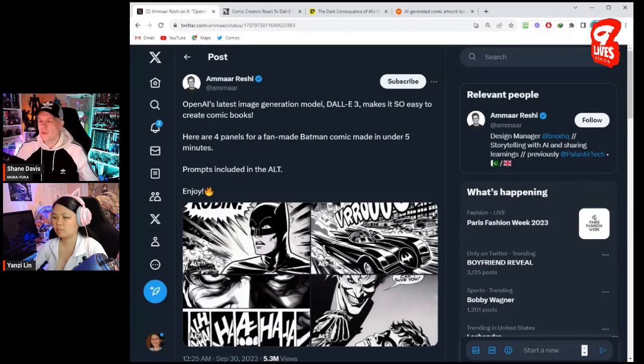But what if you could hit a couple of keys and magically generate artwork that looks like it took days, if not weeks, to manufacture in seconds? This is alluring to a lot of people, especially a lot of uncreative people. It's instant gratification, right? I don't need to go to art school. I don't need to do all this. And here's an example of it.